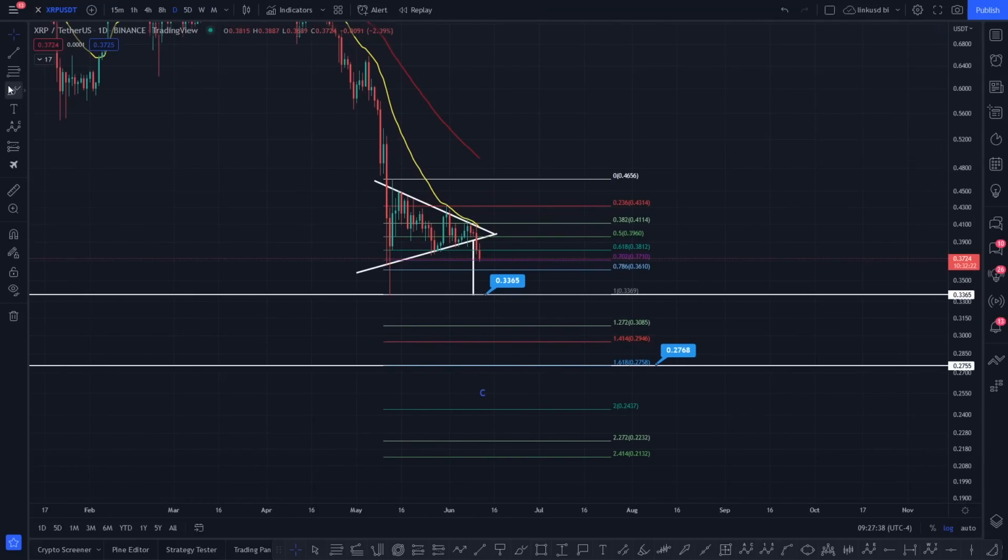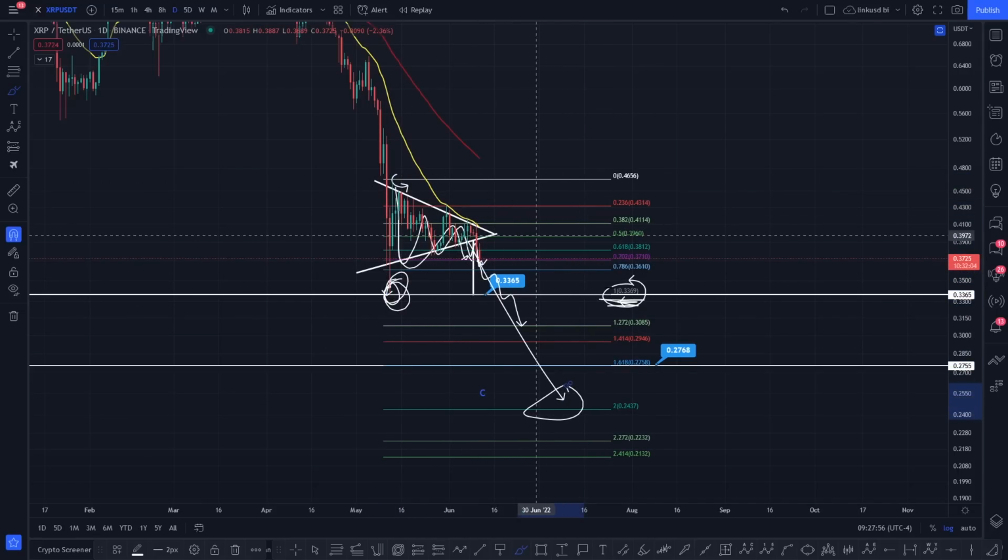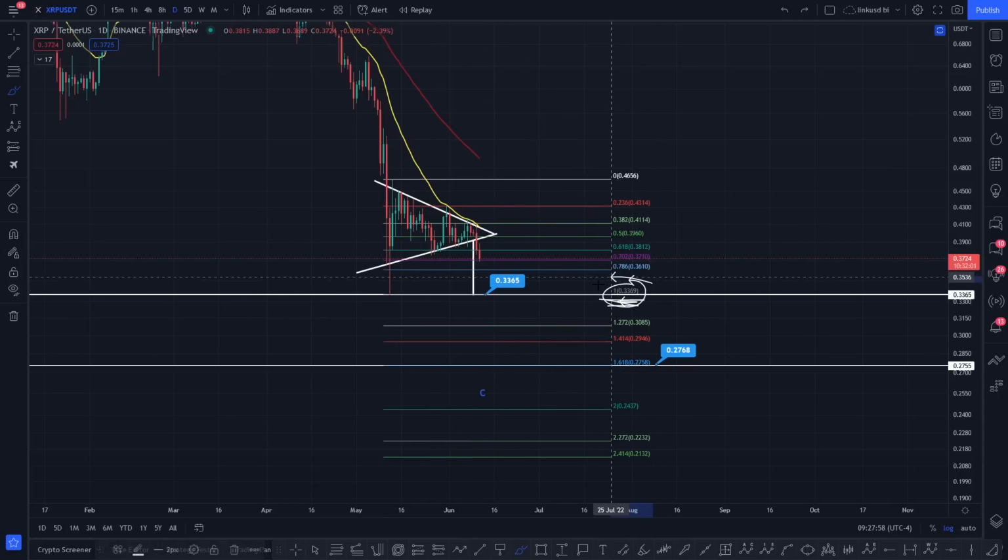If you do start to come down, you start to see XRP close below that 1 fib down there, 0.3369, then you're increasing the probability of coming down, creating this reversal wave and another impulsive wave. Because at the moment, this is a low, this is a high, and you're retracing to this low at the minute. A lot of people are saying you're 100% going to do that, but there's no confirmation of it until you lose the 1 fib.